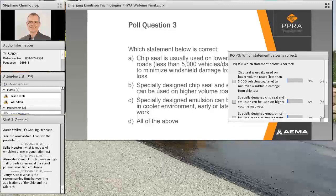So the answer to the poll question was D. So the traditional chip seal, and definitely, being a low risk, and it's a very suitable application for low volume roads. Now, if you have other conditions, either cool weather, early, late season work, or want to use it on a high volume road, through formulation and engineering the system, that can also be done. But definitely some careful attention needs to be used to make it successful.